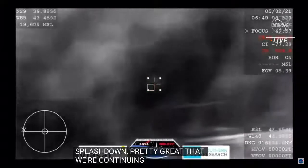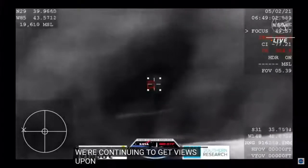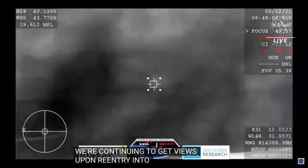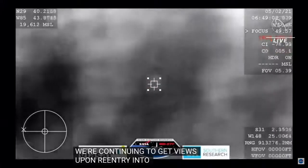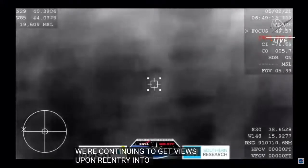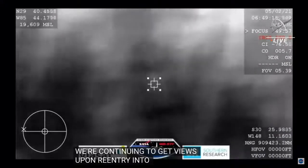So again, a lot of things are happening pretty rapidly here. In about 3 minutes, the first set of parachutes will deploy. They are drogue chutes. They are conical in nature, and their job is to stabilize and begin sort of the initial deceleration of the vehicle, followed very shortly after by the main parachutes. There are 4 of them.